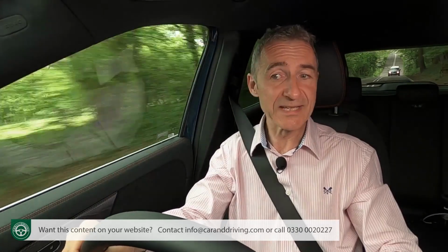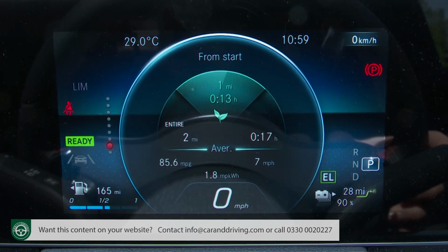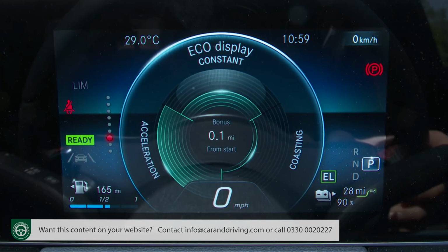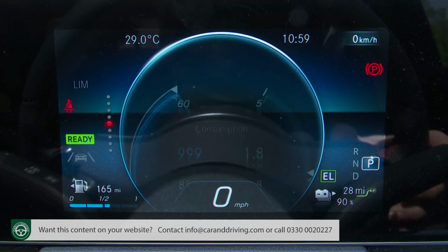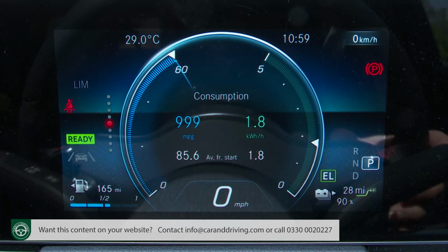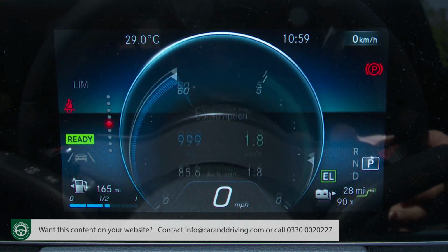You also might like to keep a close eye on the trip part of the instrument screen menu. Now that has various selectable efficiency options. There's an eco display to help you to drive more economically. There's an EQ power percentage meter. There's a screen that shows your consumption in gallons per hour and also in kilowatts per hour, plus a further one that details your remaining petrol powered and full electric driving range.